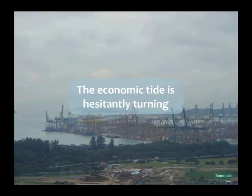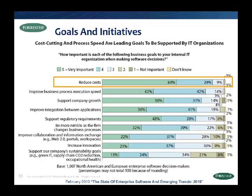Now, the tide in the economy is turning. We're seeing positive things across the world. There are a little bit of challenges. I don't want to underestimate it, but the challenges in Europe are, of course, entering back into the United States. But we are much better off than we were.